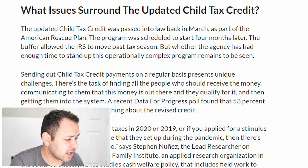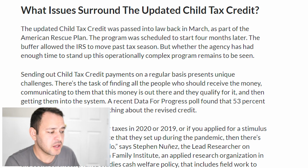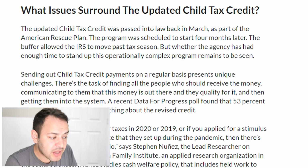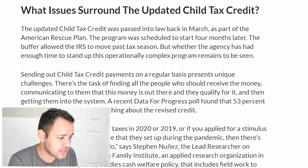Well, the updated child tax credit was passed into law back in March, as we mentioned, as a part of the American Rescue Plan. The program was scheduled to start 4 months later. The buffer allowed the IRS to move past tax season, but whether the agency has had enough time to stand up this operationally complex program remains to be seen.